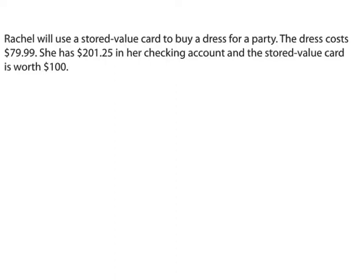Rachel will use a store value card to buy a dress for a party. The dress costs $79.99. She has $201.25 in her checking account and a store value card worth $100. So it would make sense to use the store value card for $100 because her dress is going to be less than that $100. And then she can keep whatever's in her checking account because the store value card, it's the gift card, it already has the money on it. So that's the difference between a debit card, credit card, and store value card.